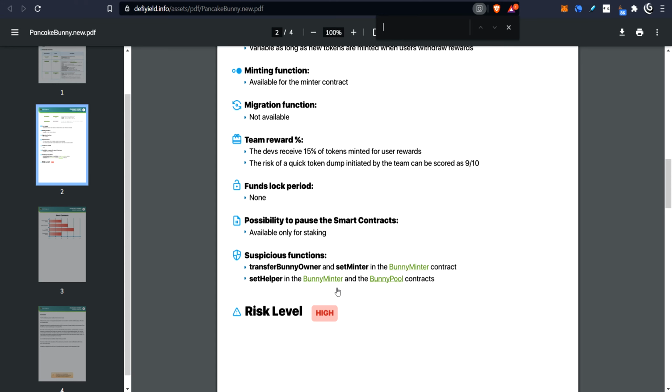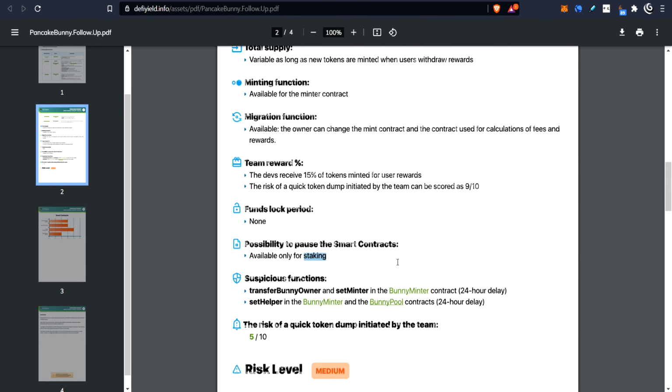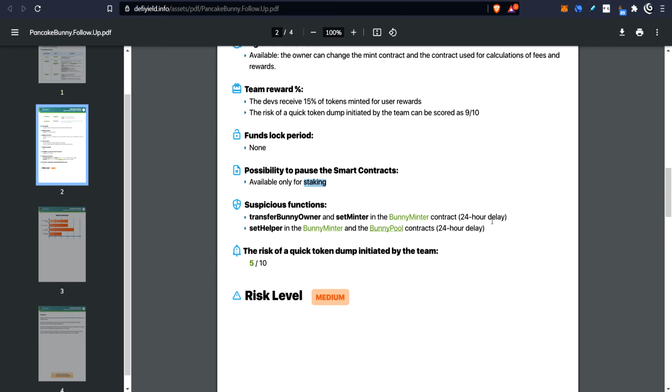But my take from this is that it's mostly about the bunny token. So at first, the biggest risk was based mostly on the bunny token. And if you don't buy the bunny token, then maybe you're not in a bad shape. Now, what they did do is they added a 24-hour lock, but they kept these functions alive. So they can still do them, but they have a 24-hour delay. So if someone does initiate one of these, then somebody might speak up in the community and say, hey, why did you change this thing? And then you have 24 hours to pull out.